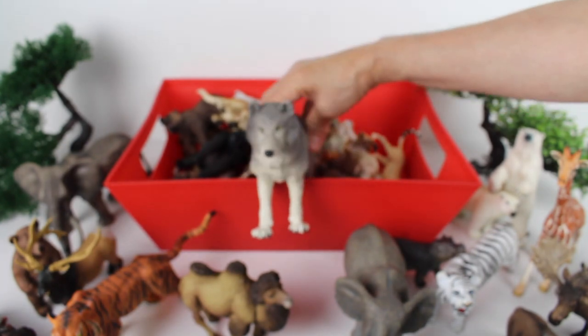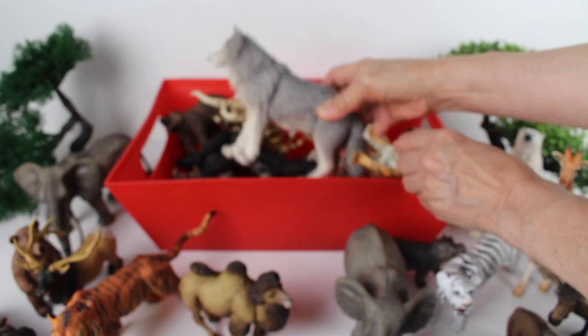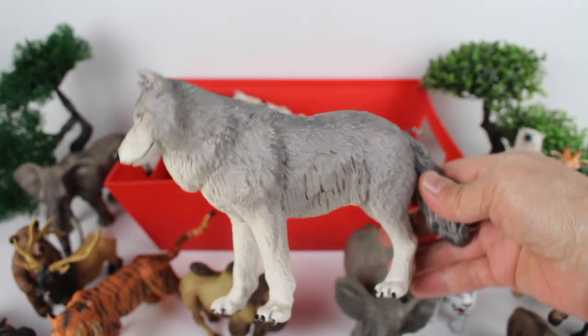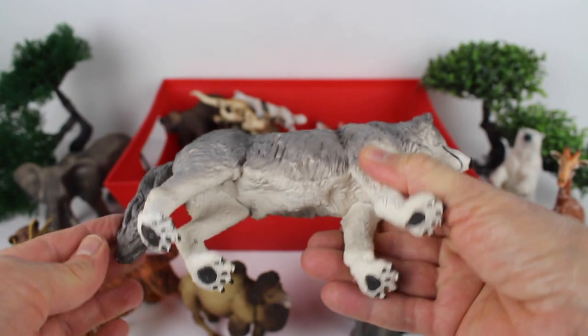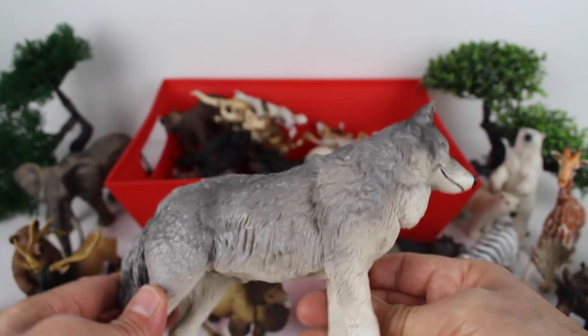Here is a gray wolf. In the wild, you have to be careful of wolves as they are also predators and they hunt for meat. The gray wolf. I like this wolf because it has some really nice characteristics.